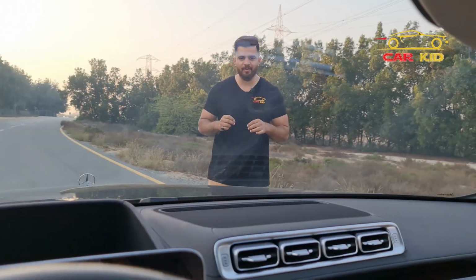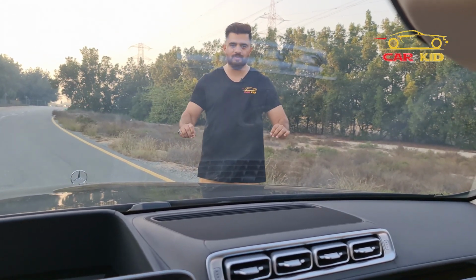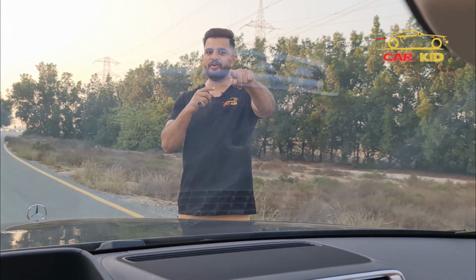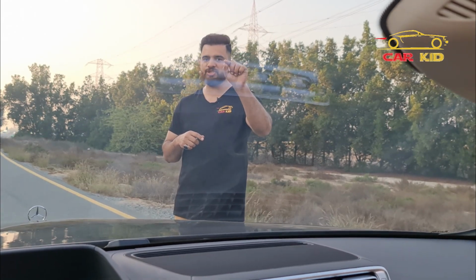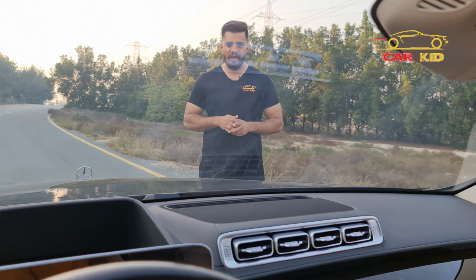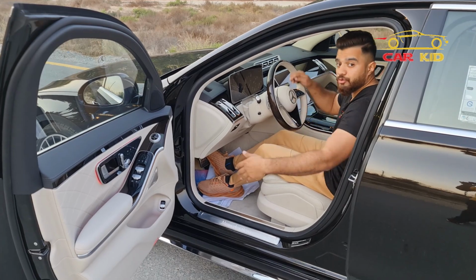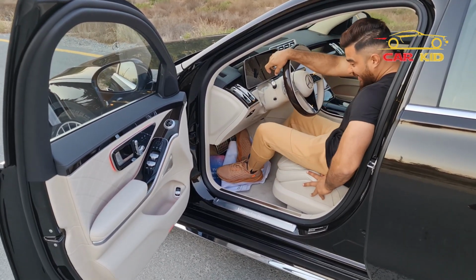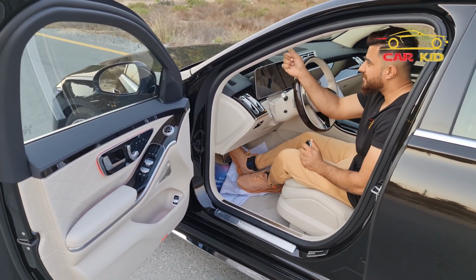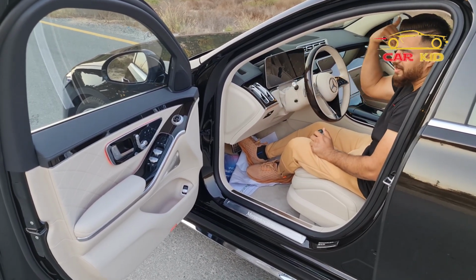So talking about the drawbacks in the S-Class, it doesn't mean that this is a luxury car and everything will be perfect. You can see the air vents, they're reflecting in the front windshield, so it's very disgusting. When you drive the car, you get a distraction while driving it. The next drawback is, this is the S-Class, you got big doors. You have to lean like this, and I literally cannot. You have to lean to close the doors. Mercedes should have given you buttons here, like in the Rolls-Royce. You can press the button and the door can close easily.